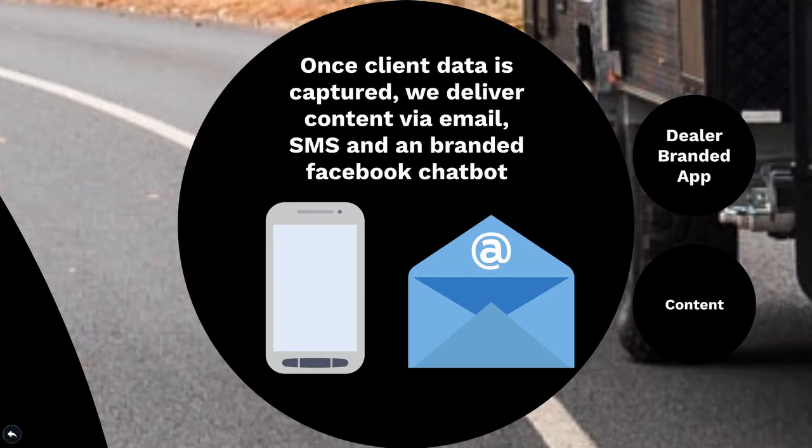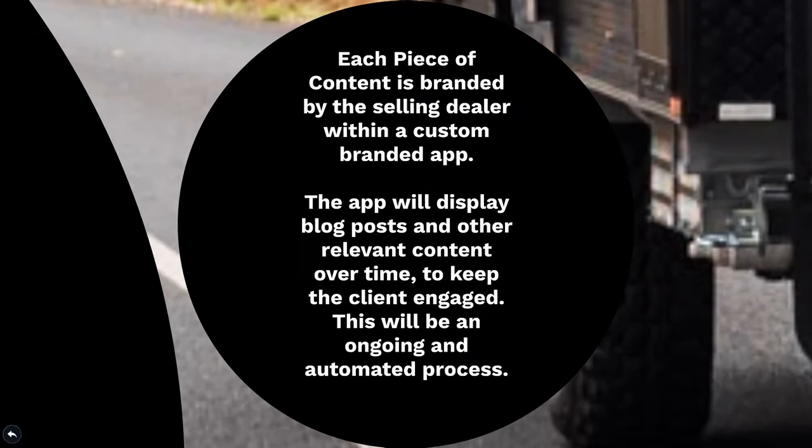What's really cool after all of that is taken place is that we've built a dealer branded app just for you. So your dealership will have its own app, which ties into our database. Our database is what's called a CRM, or a customer relationship management tool. This is going to mean that we can have a solid database of potential buyers that you can also have access to. Each bit of content that we give out will be branded with your dealership brand on it. This will be displayed in things like blog posts. It will have other relevant content over time to keep the client engaged. It could be tour guides, it could be travel information. It'll just be ongoing stuff with your brand and name on it.